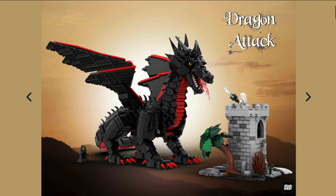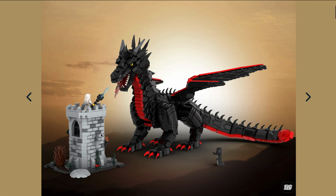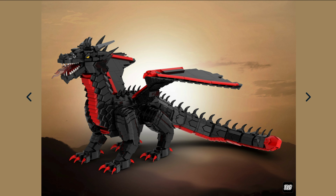2,995 pieces. This is brilliant. First of all, look, the little side build, the tower, I'm not really bothered. There's nothing special about it. However, it is nice to actually give some scale to the dragon, and it's good to get a little add-on piece as well as the dragon itself. But let's not kid ourselves, it is this which this submission is all about, and it's awesome.